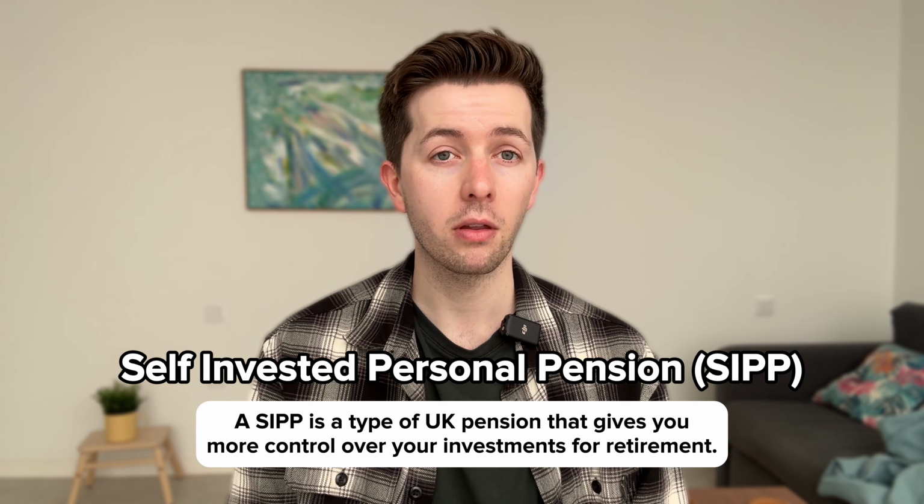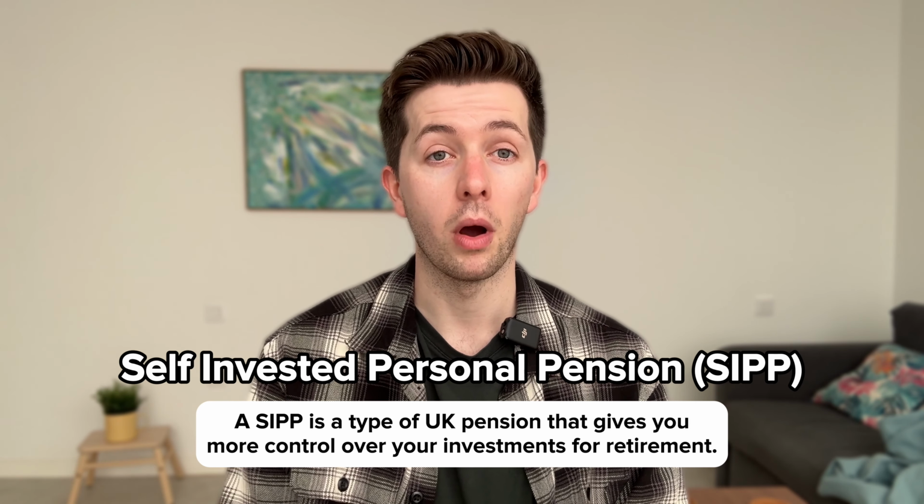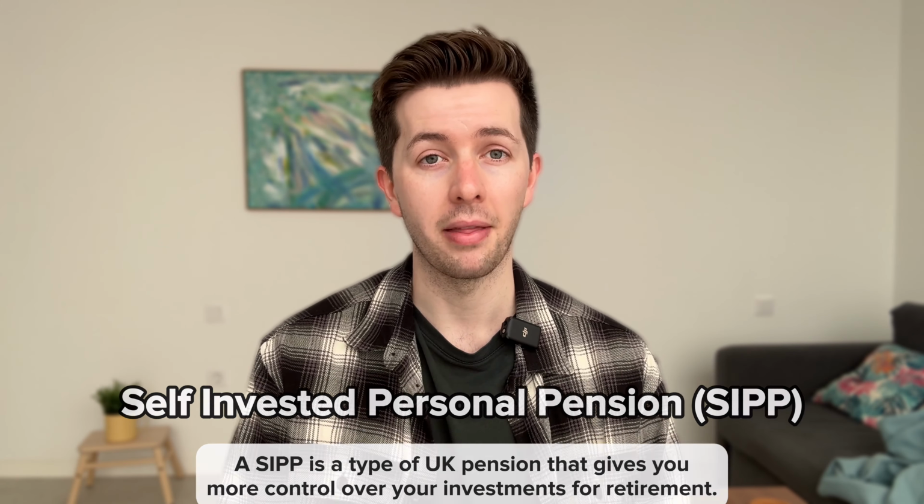There are two types of investment accounts that I contribute to every single month, both of which come with tax advantages in the UK. The first is a self-invested personal pension, also known as a SIPP. Since I'm self-employed, this is my version of a workplace pension that most people will automatically be enrolled in by their employer. And I keep my investments in this very simple.